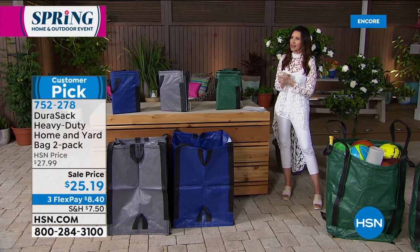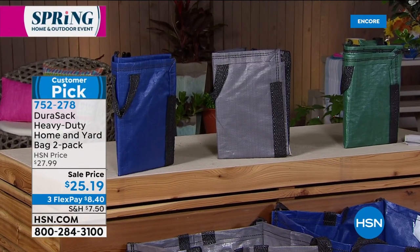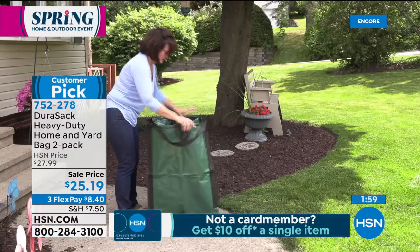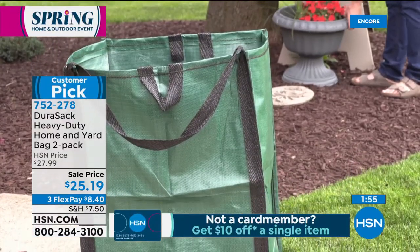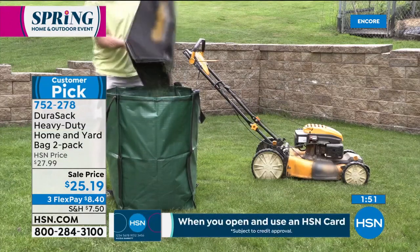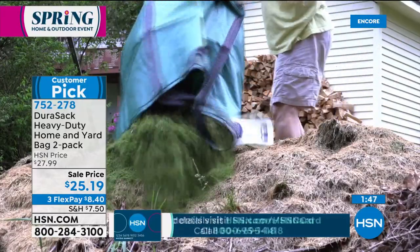I love that color. Anything that makes these tasks easier for me, I'm all in. And I think we've all had that headache of getting the quote-unquote heavy-duty bags outside and then poking a hole right through them with a branch or something else. Not so with these. No, they've got 17 five-star reviews. 17, Shannon, which is just incredible.